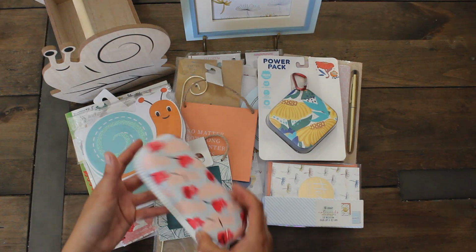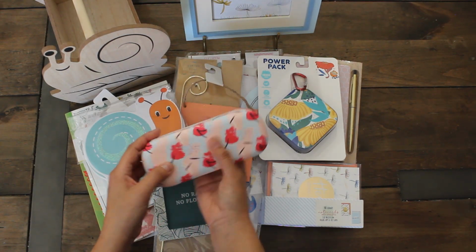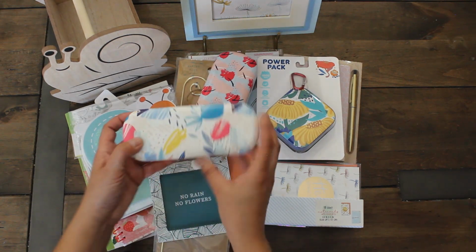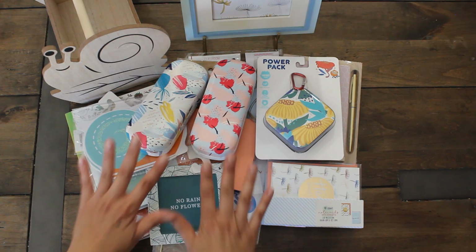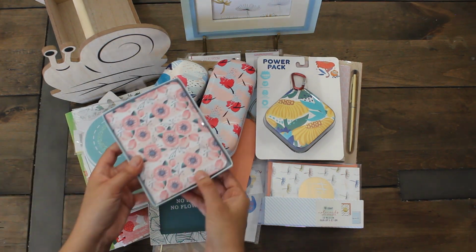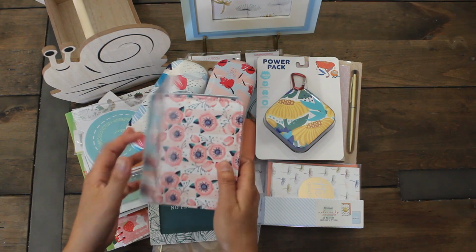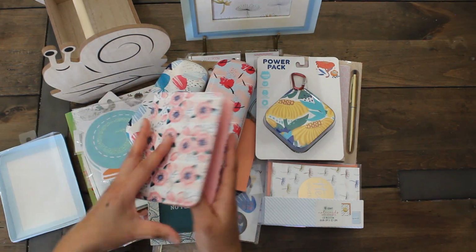I also got a couple of these sunglass holders. One's for my mom. I'm going to mail it off to her, and I think this is so pretty for her glasses. And here's the second one. Really nice as well. So perfect for snail mail. Going to include that. And then we have a passport holder, and I'm going to use it for something else, but I really like it. $3.